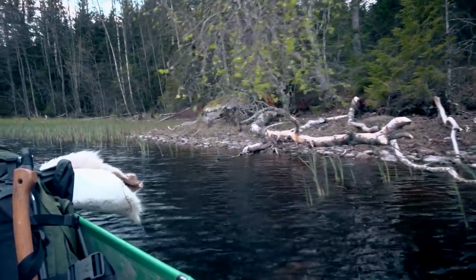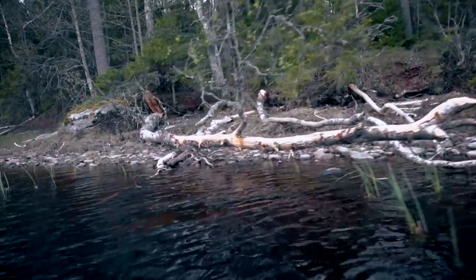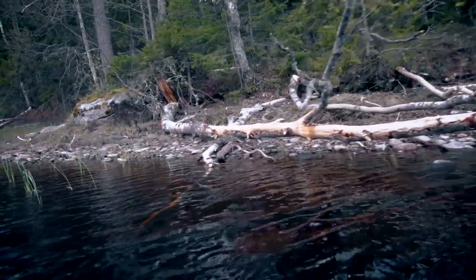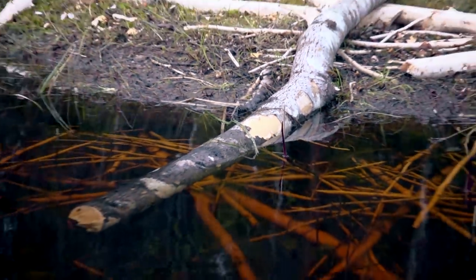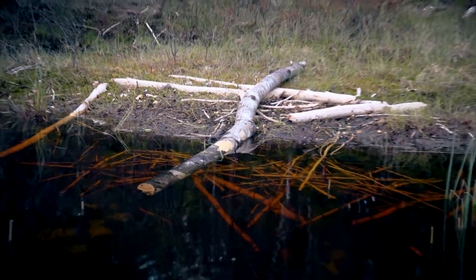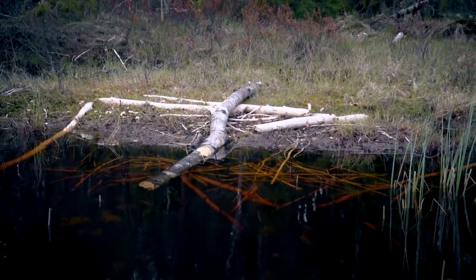See this tree here? How the beavers have been feeding here? You can see, this is super fresh. And look at all the sticks in the water. So this is a busy feeding place for the beavers.